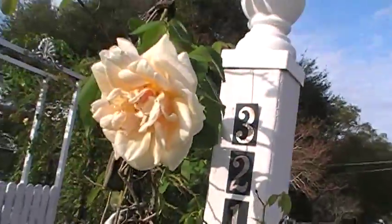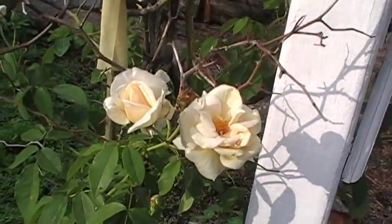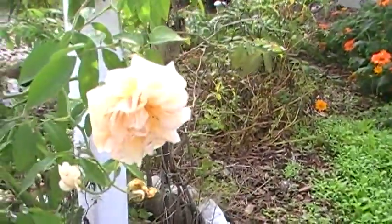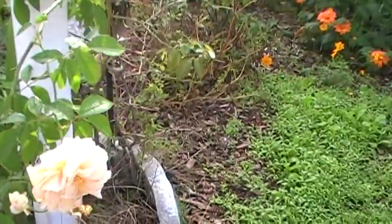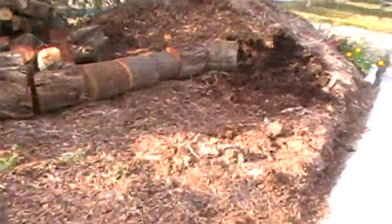Oh, here we go. It's a good reason to come over here. There's new blooms on Rêve d'Or. One of my very favorite tea noisettes. Look at that. Oh, here's one more. Oh, this is nice. I'm glad it came out here.